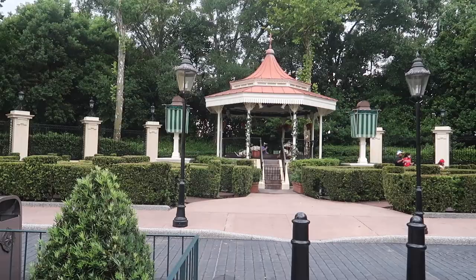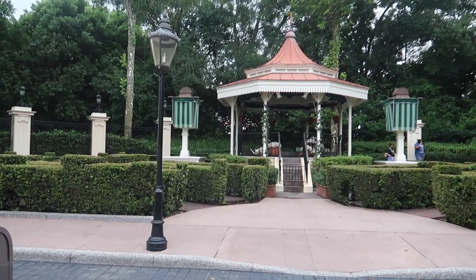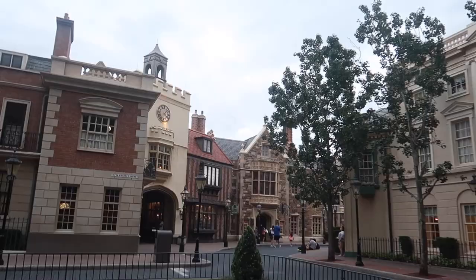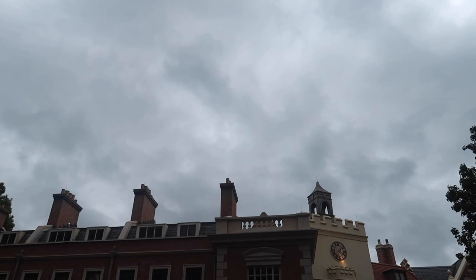So now here, where I think it's called British Rocks or something, whatever the band is that usually plays here, is actually shut down. The band is not here right now. And this is now a socially distanced meet and greet with Alice, I think Mary Poppins too, but I know for sure I've seen Alice. And could this weather not be any more perfect for me being in the UK? I mean, seriously though. Oh no, the clouds changed direction.